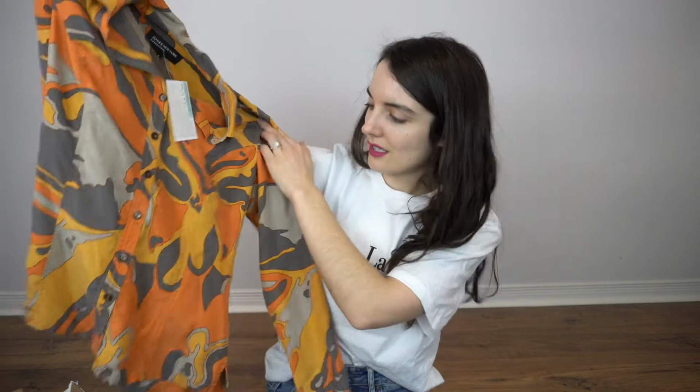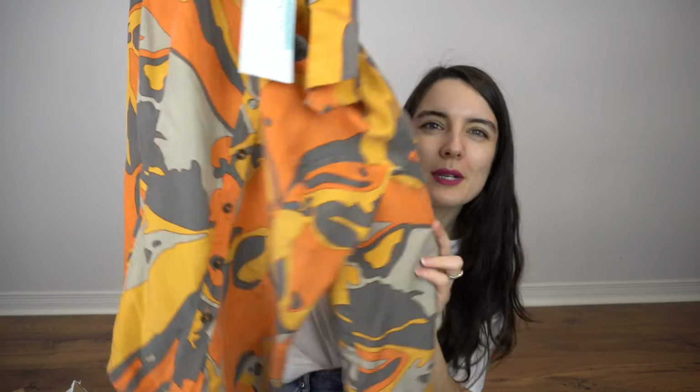I'm going to have to schmooze it a little bit. And if this is the season of spicy, I'm going to see how I can spice it up a little bit. It kind of reminds me of those camo pants in the early 2000s, the orange ones. Kind of reminded me of that.